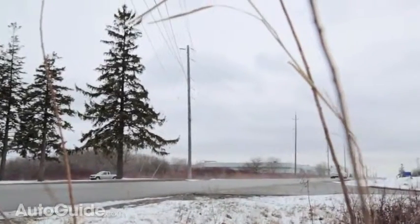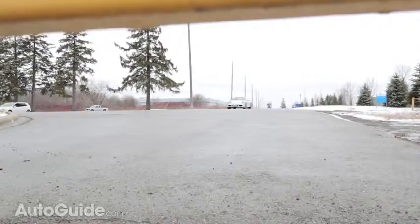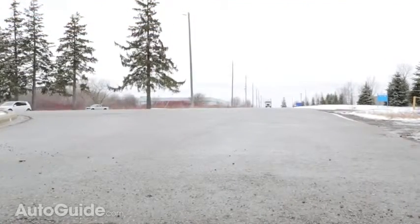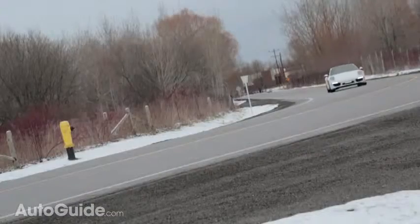Of course, I can't talk about a Carrera 4S without mentioning the all-wheel drive system. It's almost like it reads your mind. You throw it in a corner at any speed, and the 4 wheels work their magic to just get you through the corner and pull you out hard at the other end.